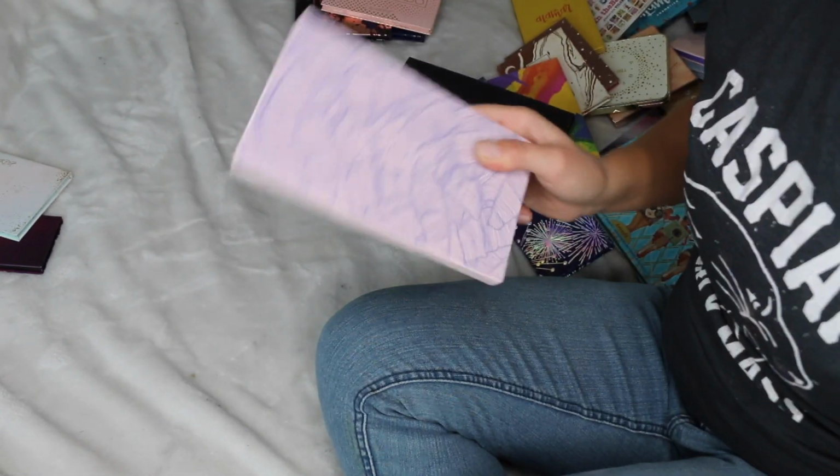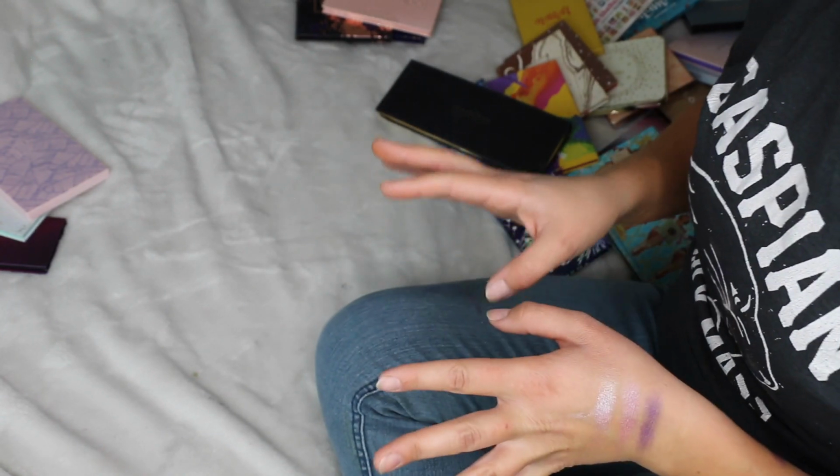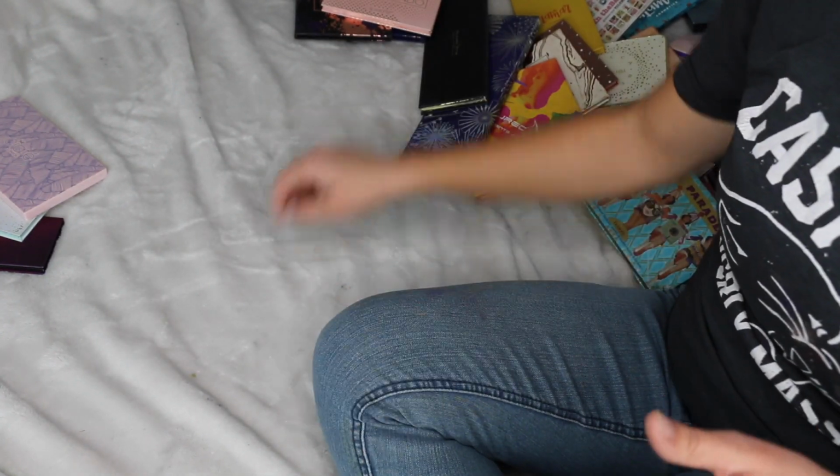I think I'm gonna declutter this one. I feel good about decluttering that. It still makes it a good gift. I only used it one time. To give it to a friend would be really nice.